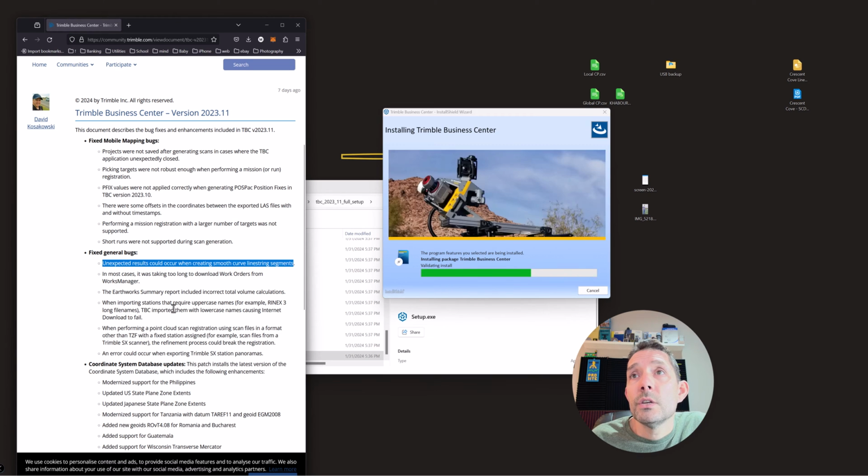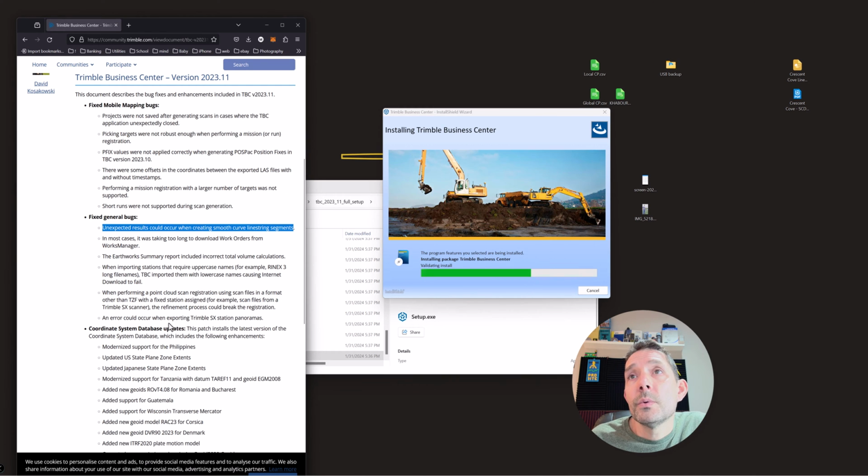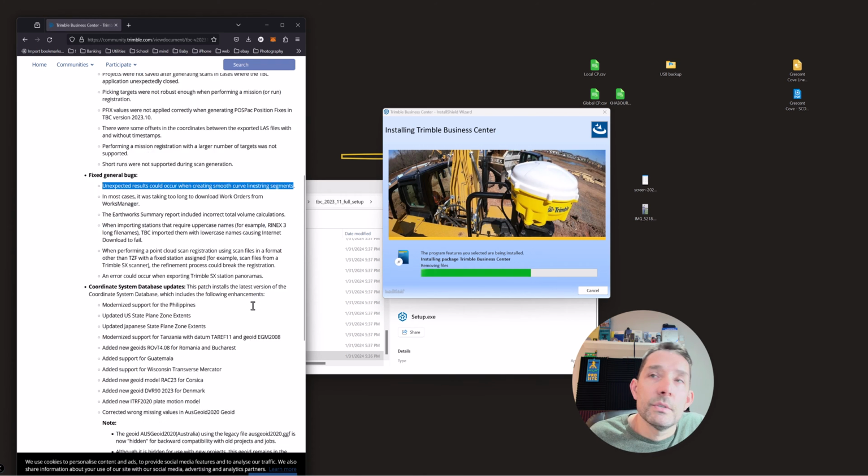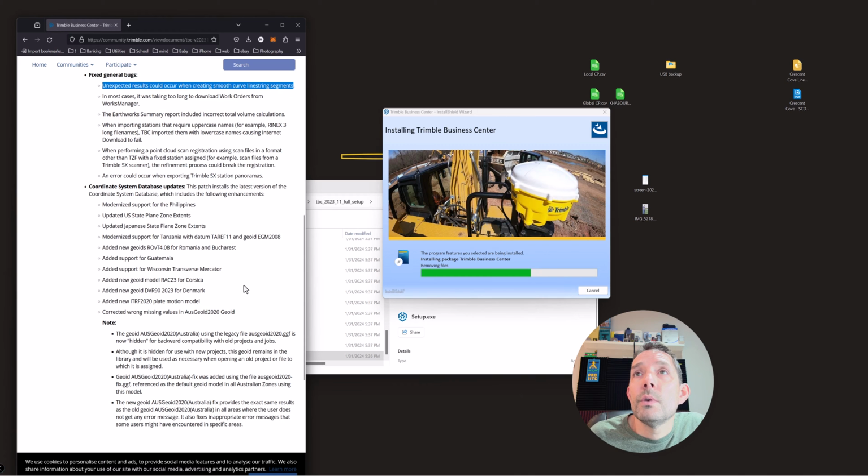When importing stations that require uppercase names, for example Rhinex3 log files, TBC imported them with lowercase names, causing internet download to fail. And when performing a point cloud scan registration using scan files in a format other than TZF, with a fixed station assigned, for example scan files from a Trimble SX scanner, the refinement process could break the registration. An error could occur when exporting Trimble SX station panoramas. Okay. Then we have a whole bunch of updates to the coordinate system database.